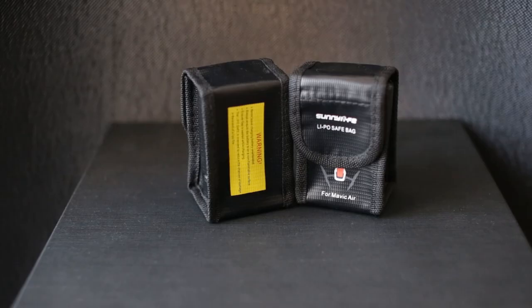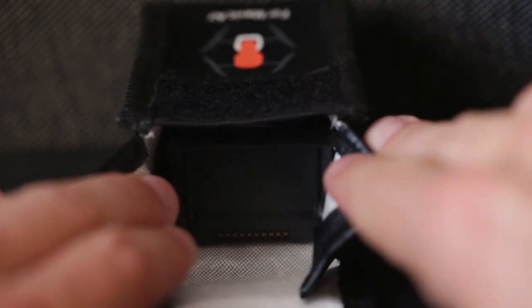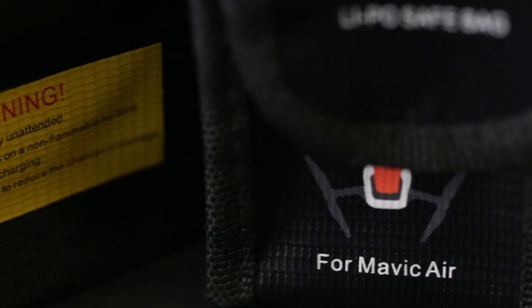First thing are safe bags for drone batteries. You can buy these very cheap. It protects your battery from damage, and I would recommend it especially if you're traveling by airplane.